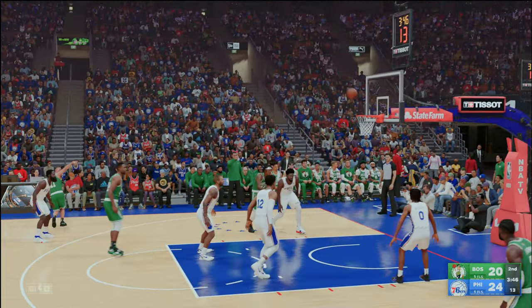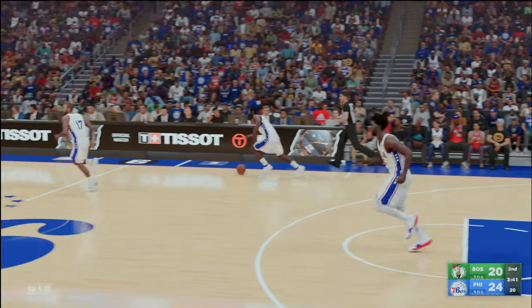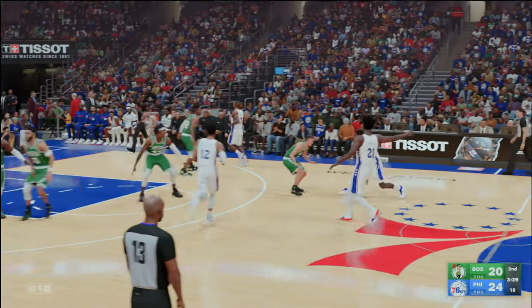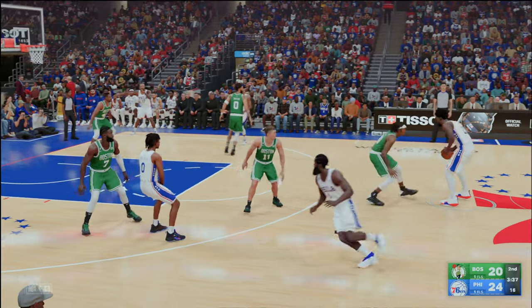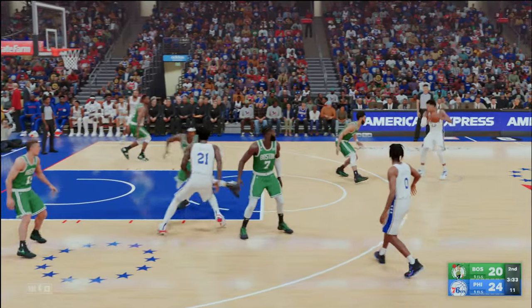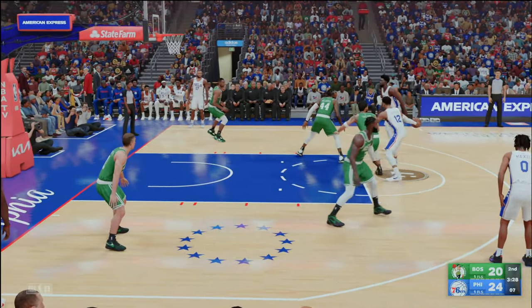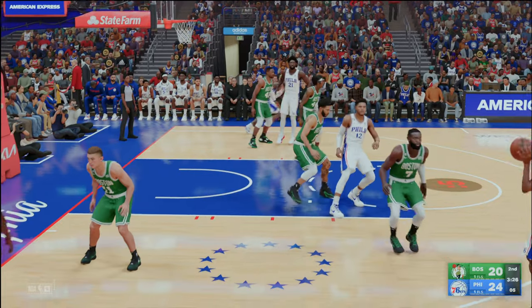Here's Pritchard. Again, the miss by the Celtics. And it's Harden with the ball for Philadelphia. Hey, there's no denying the direction in Philly. They want to win now. The Sixers have an attitude coming from their front office that they want to get it done now. And I like seeing that.